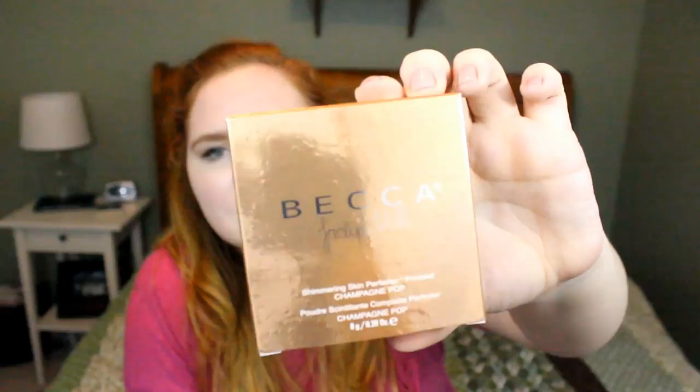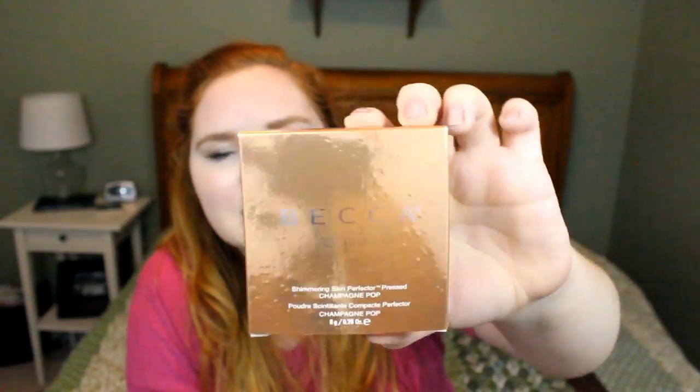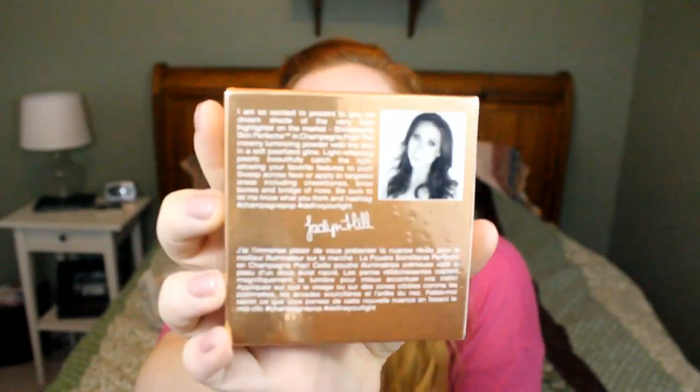Okay, so here is, it's so pretty. So here is my order slip and it's so pretty. Okay, so on the front it says Becca and Jaclyn Hill. You guys can see it says Becca and Jaclyn Hill on it. And then on the back it has her face and then a little bit about her. With that, we're gonna go ahead and bust into this baby.